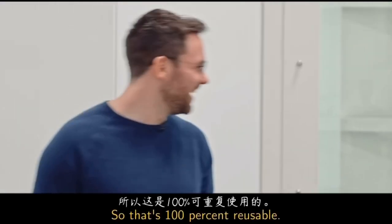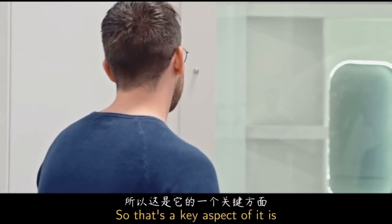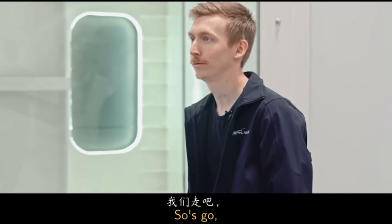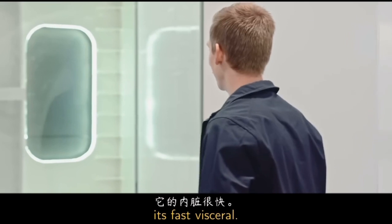So that's 100% reusable. Basically, you can set that back up again and do it again and again and again. That's a key aspect of it, that you don't have any major consumables in the process. That's cool. Yeah, it's fast. Visceral.